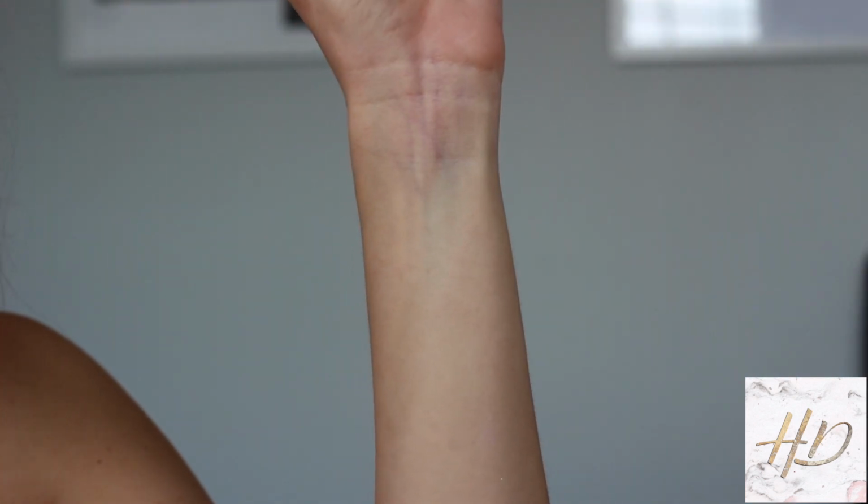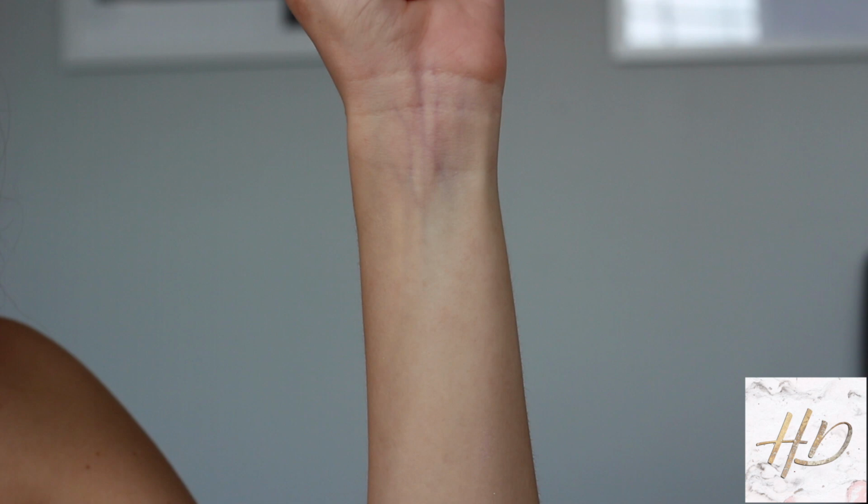I didn't even need to use MAC Fix Plus when I use these. A lot of sparkly eyeshadows are very crumbly, or they're not very pigmented when you put them on the eyelid, but these are amazing and they're so creamy and easy to blend. I'm gonna swatch the Inferno palette for you guys because it's my favorite.